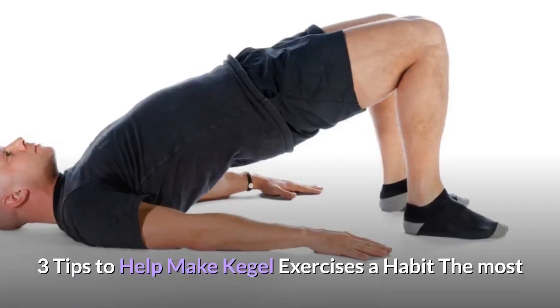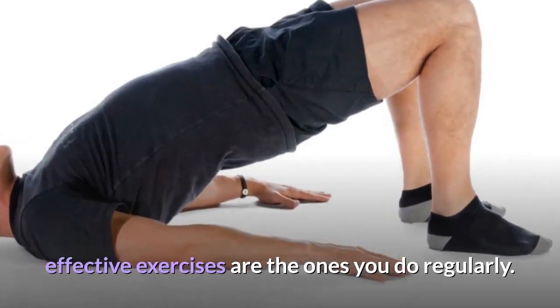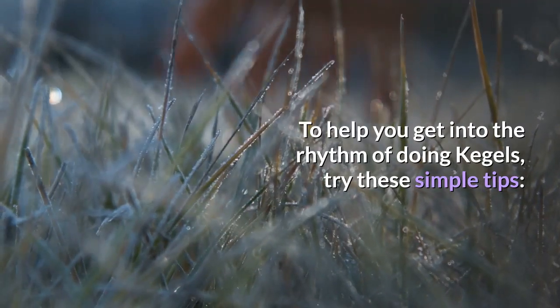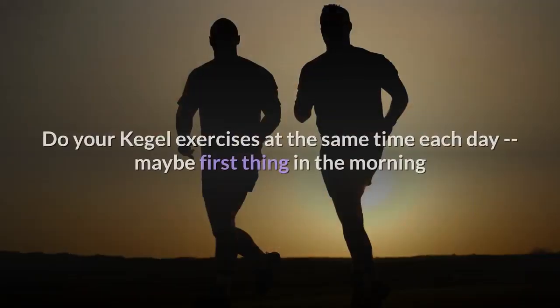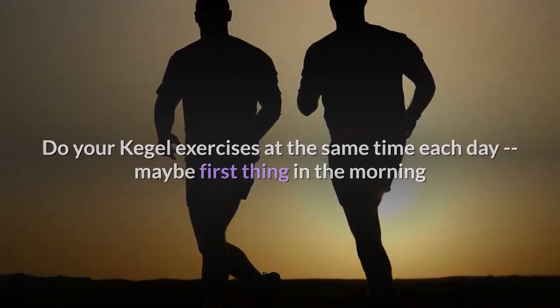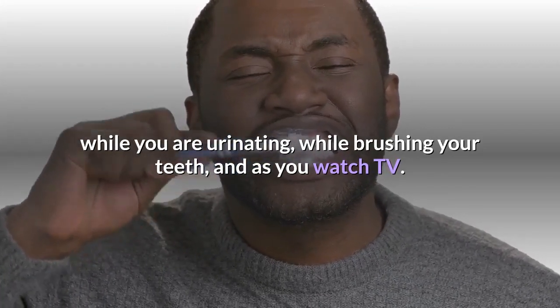3 tips to help make Kegel exercises a habit. The most effective exercises are the ones you do regularly. To help you get into the rhythm of doing Kegels, try these simple tips. Stay consistent. Do your Kegel exercises at the same time each day, maybe first thing in the morning while you are urinating, while brushing your teeth, and as you watch TV.